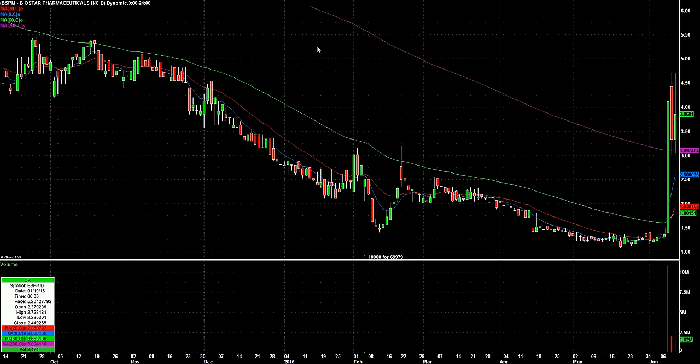So it's back on watch, although I definitely don't like the topping tail here. But it is back on watch for a potential low-risk long setup again, because it definitely got a big move, big enough move to make me want to watch it again on Monday.